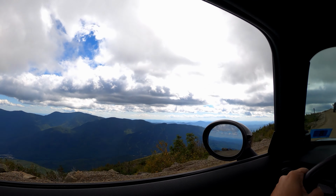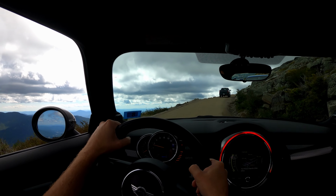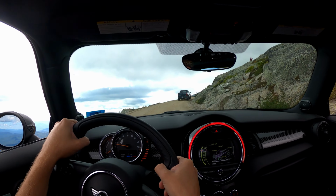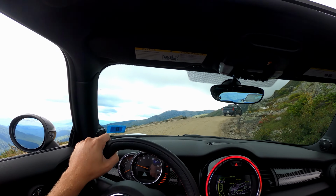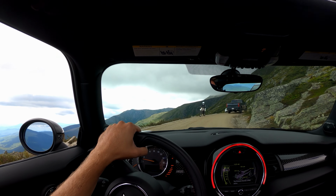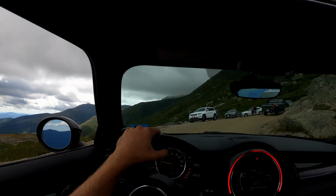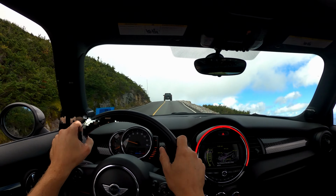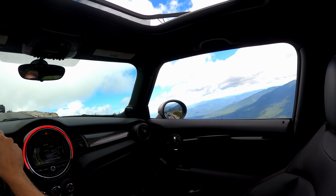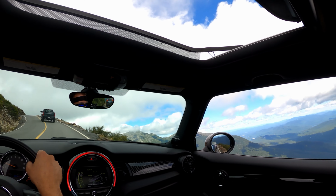Whew, that is some cool air. So there's a Wildcat Ski Resort. Wow. This is nuts. Look at that. Wow. So I'm driving my car and I look out the window and I'm in an airplane. Wow.